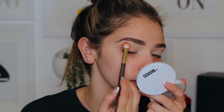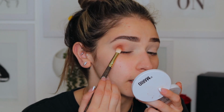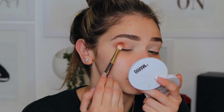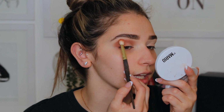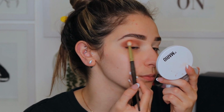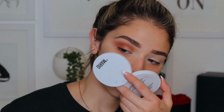I'm just going to blend this out. The edges are blending out really nicely. I'm trying to build it up. I feel like a lot of it is getting stuck in the brush, but that could just be me. I love this shade. This shade is beautiful. It's actually blending really well. I just feel like I'm constantly going in, and a lot of that product is staying in the brush. So that's one shade. I think it took a little bit of blending and adding, but I think it's pretty.